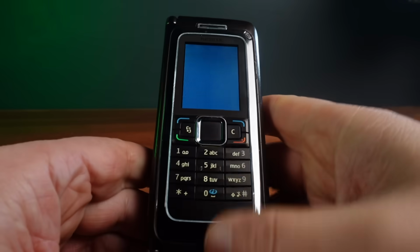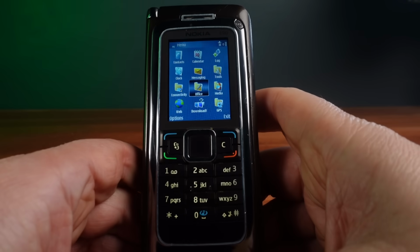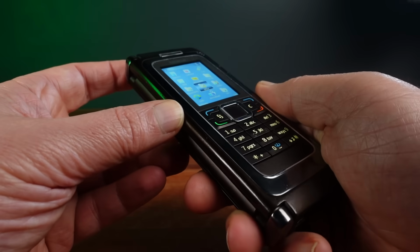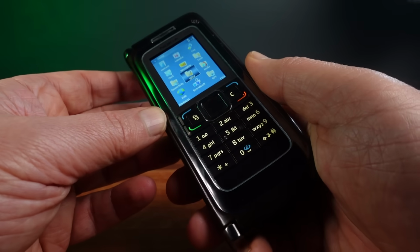The build quality on this thing is amazing. Nokia were at the top of their hardware game with this. It's made of high quality plastics and it feels incredibly solid in the hand.